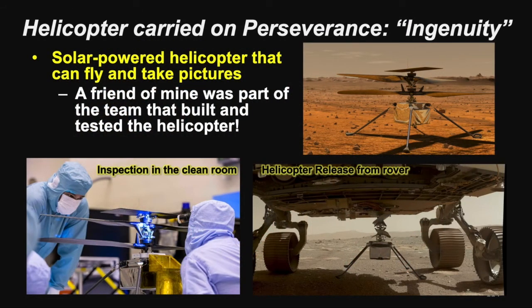One of the cool things about Perseverance is that it carries a little solar-powered helicopter called Ingenuity. That helicopter, it's very, very exciting. And as of my recording here, it's flown 4 times now. A friend of mine was part of the team. I had nothing to do with it, but a friend of mine was very involved, in particular in the mechanisms that you see in the lower right that held the helicopter during its mission and then released it and let it drop to the Martian surface so it could do its job. So now I'd like to show you a little video about Ingenuity.